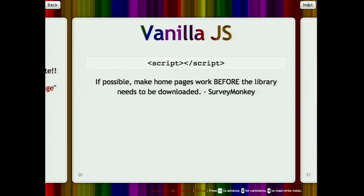So a few things. If you're doing an application that is completely JavaScript and everything needs to load, like Google Mail, I understand using a framework. But if you're doing a page and the only real interaction you have on the home page is a drop-down navigation, don't make them have to download your entire library just to open up your navigation bar. Instead, make your home pages work before the library needs to be downloaded, and then download it at the end. But don't make your users wait for that.